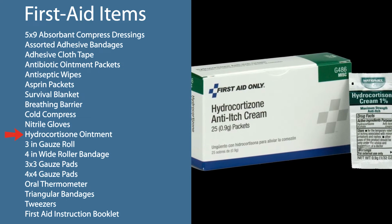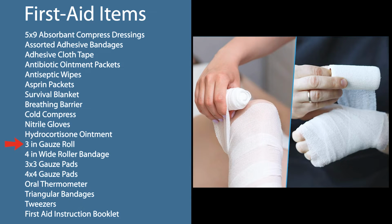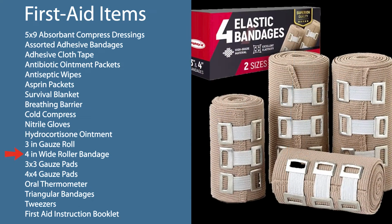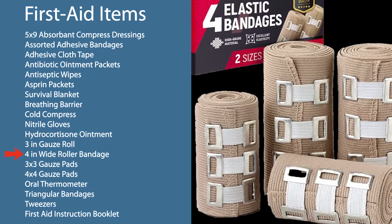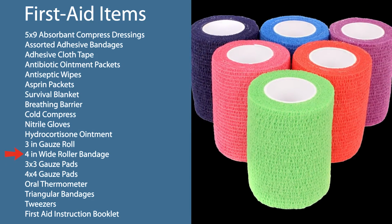Hydrocortisone ointment packets, approximately 1 gram each. A 3-inch gauze roll or roller bandage. A 4-inch wide roller bandage. Now, these are useful for providing support and compression to sprains, strains, or joint injuries.